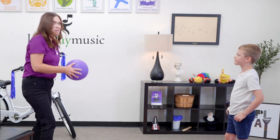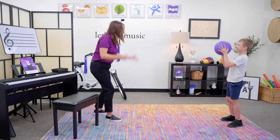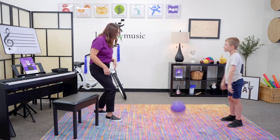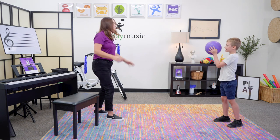Let's try that with the music. Do you hear it? Let's try. Bounce the little ball now. Bounce it quick to me. Bouncing is staccato, choppy as can be.